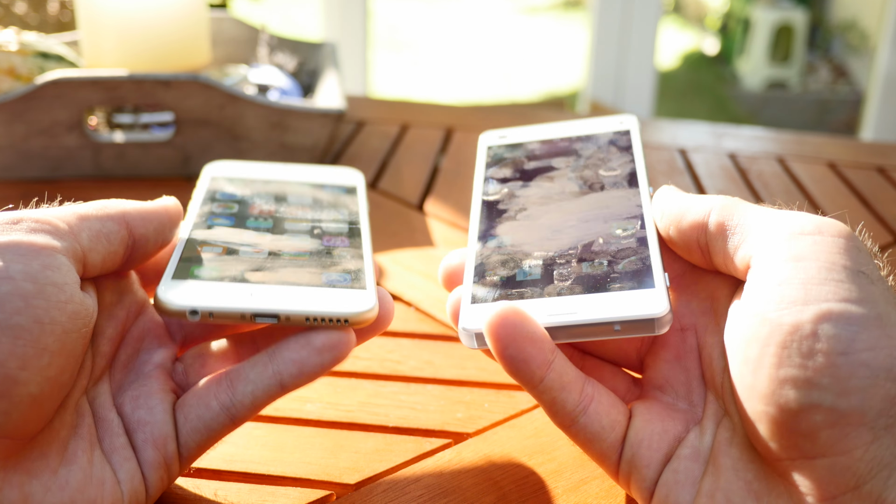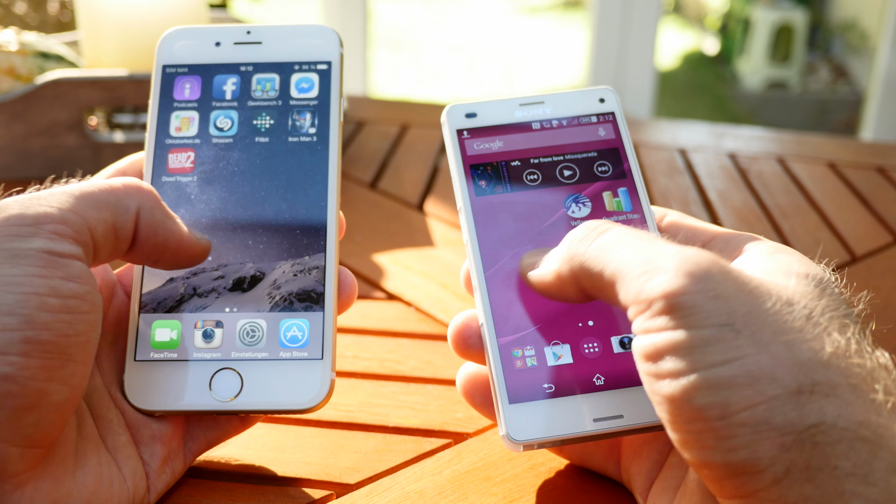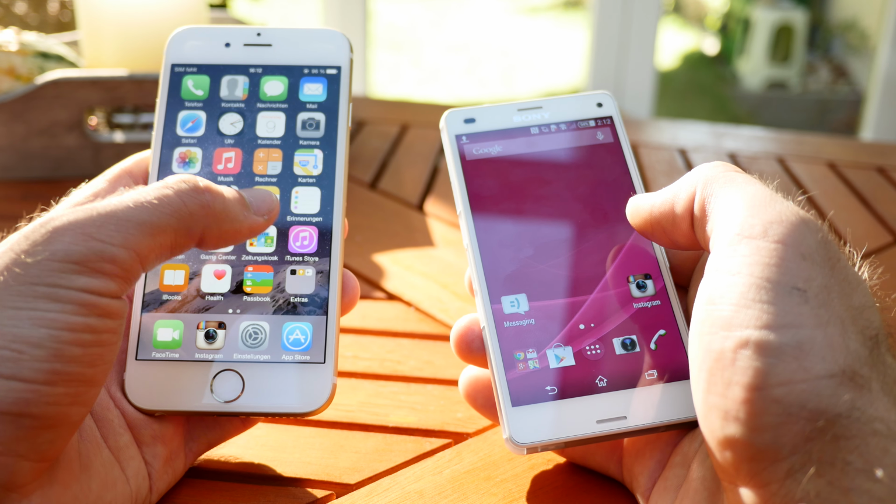So thank you very much for tuning in. This was a short little comparison of the Sony Xperia Z3 Compact and the Apple iPhone 6. Thank you very much for tuning in.